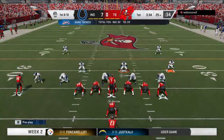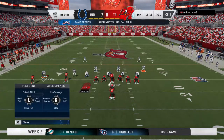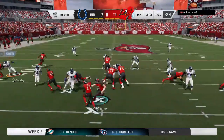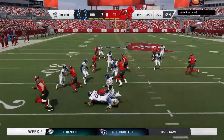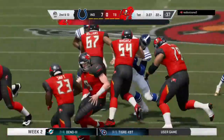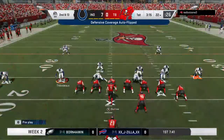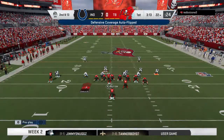The Tampa offense ready to get their drive started. They had the interception last time. It led to the opening touchdown. So now 7-0 to score as they start 1st and 10. Now a run on first down is not going to get off the ground as they will get him behind the line of scrimmage for a loss of 3. They'll wind up losing 3 yards here. And it'll bring up a 2nd and 13.